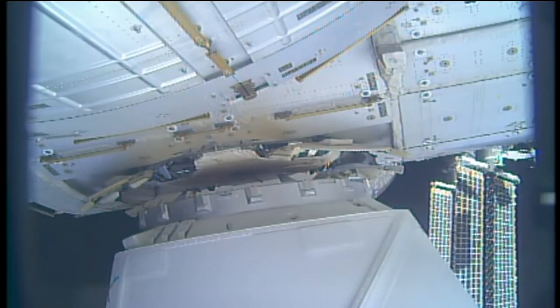As you can see, the arm is now in a hold position. This allows the teams on the ground to make their final alignment checks, preparing for the spacecraft to be berthed to the Harmony module.